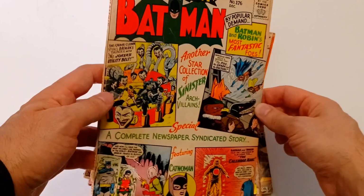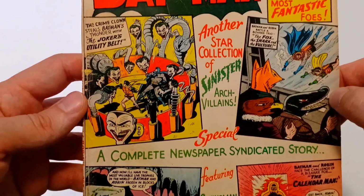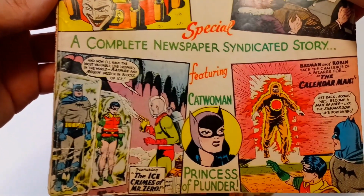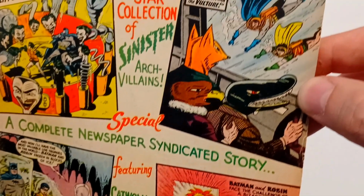This next one is from 1965. It's 80-page giant Batman number 17, featuring the sinister arch-villain. Regular numbering is issue number 176. Catwoman, Princess of Plunder is featured. The Calendar Man on the right.